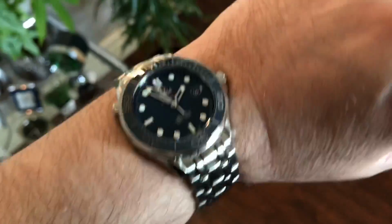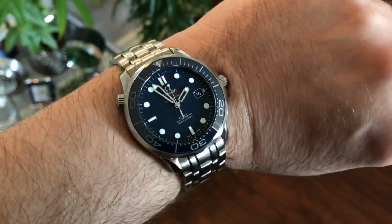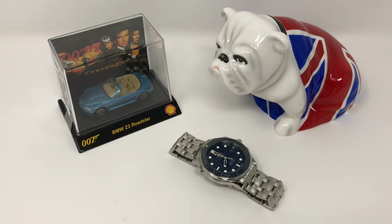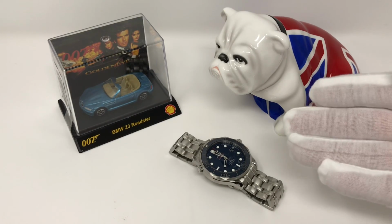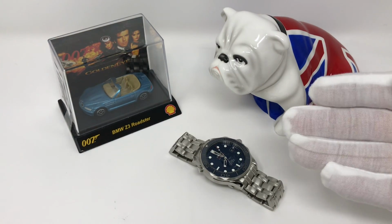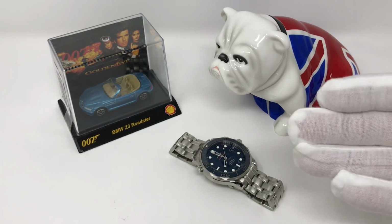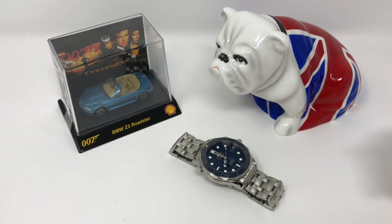Now, let's go to Bear Clooney Watch Studio and take a closer look. And here we are at Bear Clooney Watches Studio, taking a closer look at this beautiful Omega Seamaster Professional 300 meters automatic with a really long reference number, which I'm not going to bother you with.